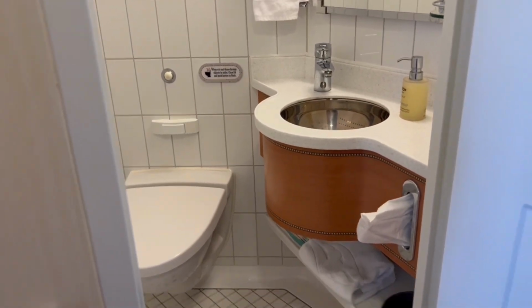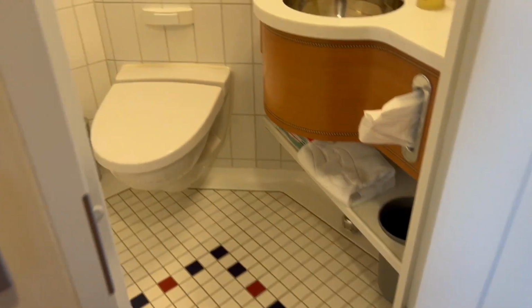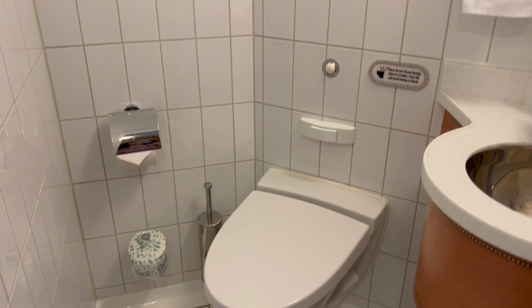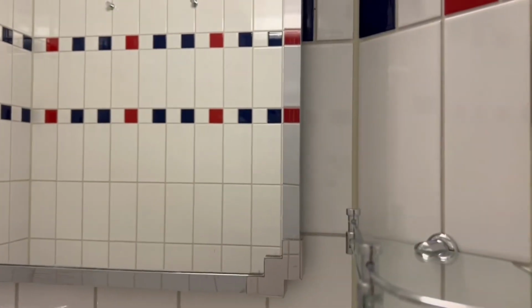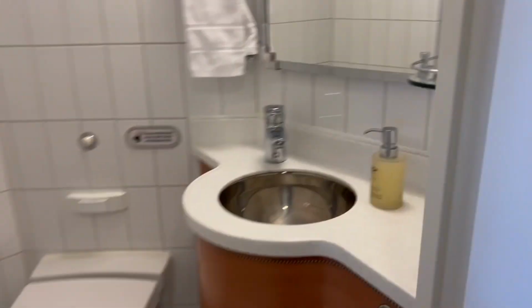My favorite part is the split bathroom in this veranda room. So this is the commode and the first sink. There's 2 sinks, so real nice room. Plenty of under the counter storage, plenty of storage here on the sides. So that's your first door.